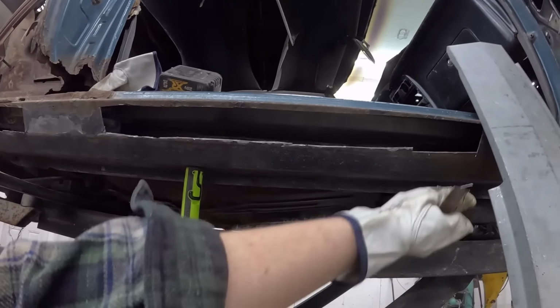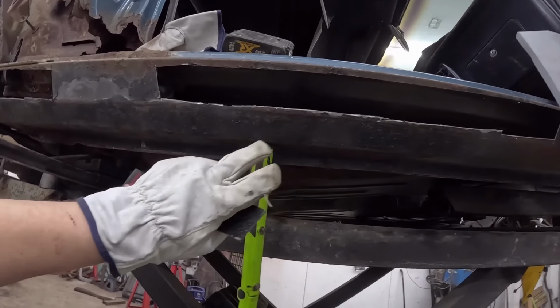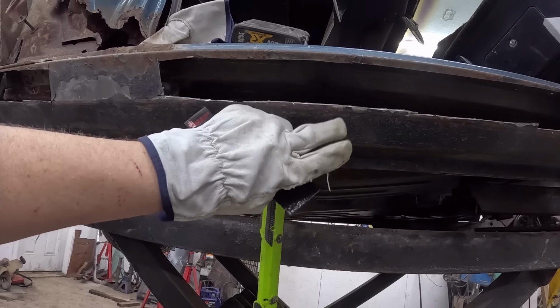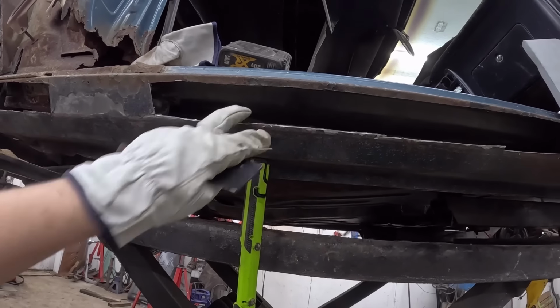And then we smooth it with filler. We're gonna block it out real easy. And not to mention, this actually just has rocker guard on it or whatever. No one's ever gonna see it. It's on the underside of the car.